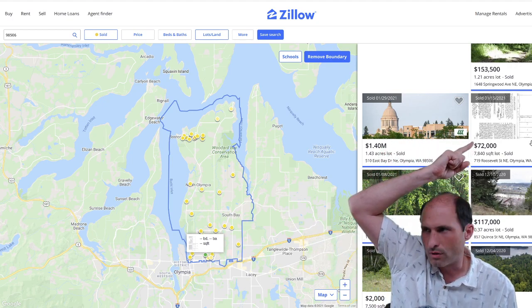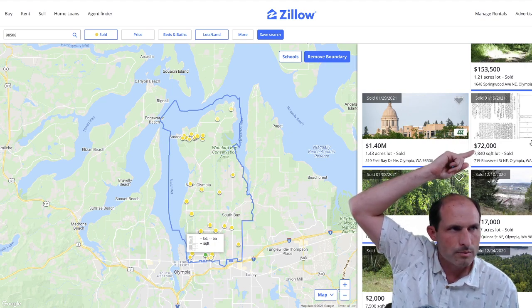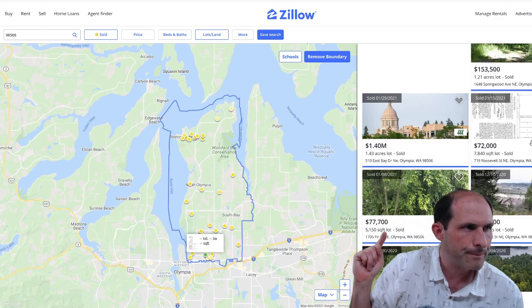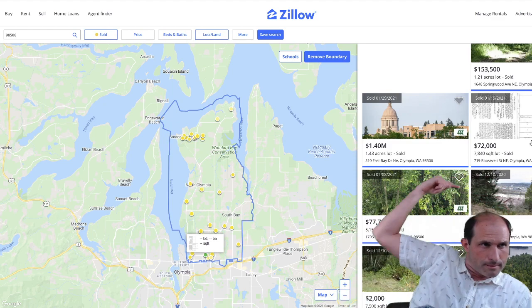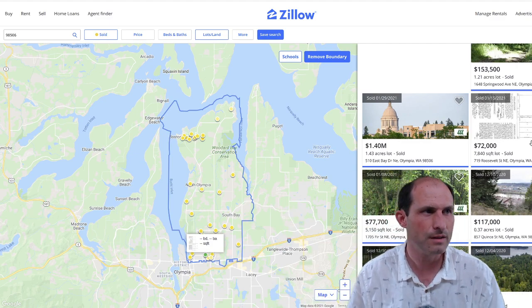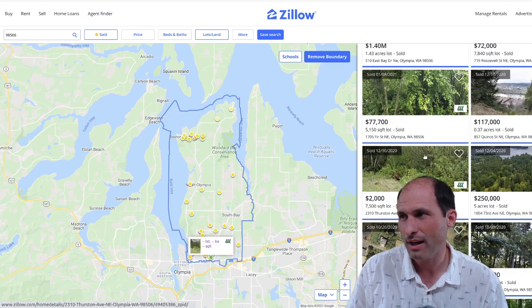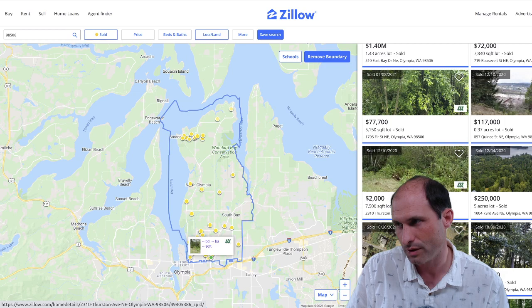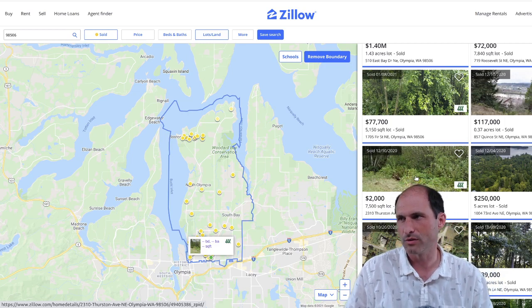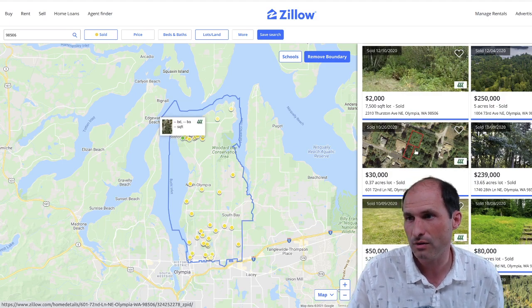72 grand for, like, that's a cheap one, but it's small. 77 grand for really small. 117,000 for small. Big hill. $2,000. If you go read the $2,000 one, it says you have to buy the property next door too. You don't just get a property for $2,000. That was a piece of a package. It's very misleading. 250, 30,000. Like, there's a cheap one.